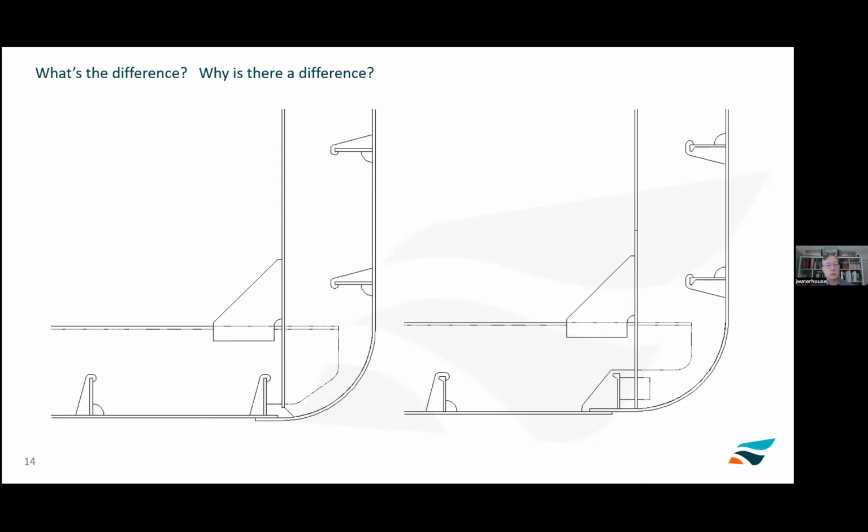What are the differences? Some people might notice that one of the differences is that the one on the right is using bulb flats for the structural members rather than just a flat bar. Bulb flats have better structural properties. They retain paint better because you're not dealing with that sharp, hard edge of a flat bar. And so a lot of shipbuilding industries have shifted to bulb flats because of these advantages.